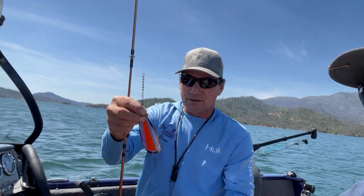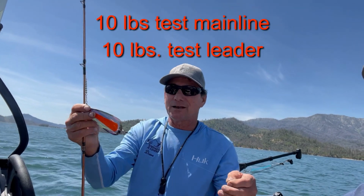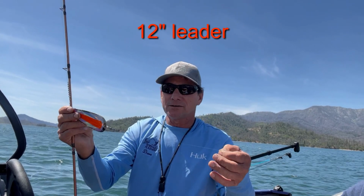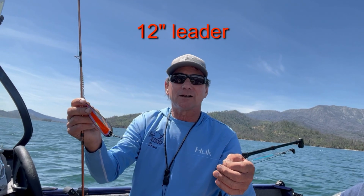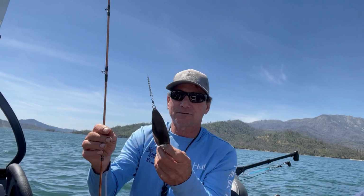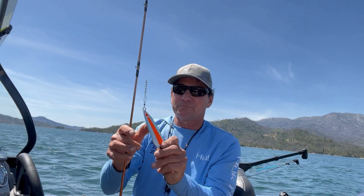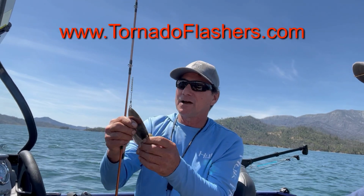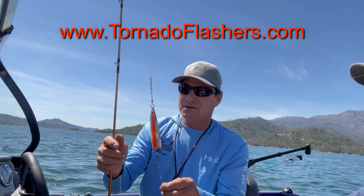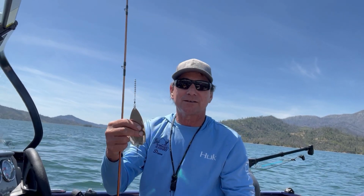What's with the test line? Everything's 10 pound test, including the main line. Yep, main line's 10, with a 12 inch leader. A lot of guys like to run them smaller, but I was kind of playing around. I actually made this. This is a homemade dodger that I made myself. It was killing today. We caught them on the Pauline Peak ones too. As long as it was orange, it was pretty much fish on. Pink wasn't really getting it today.